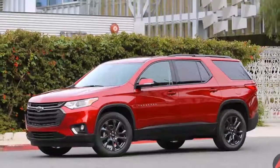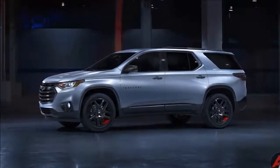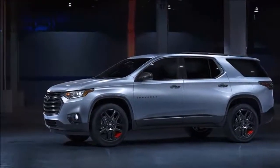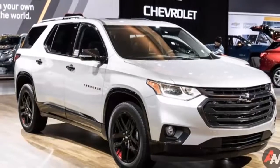This reminds us of the dark era in which Chevy had an SS version of everything. Remember the Malibu Maxx SS? The front-wheel drive Impala SS? At least the RS badge doesn't have the sort of expectations an SS badge would, and looking at the choices Chevy made to set this Traverse apart, it makes some sense.